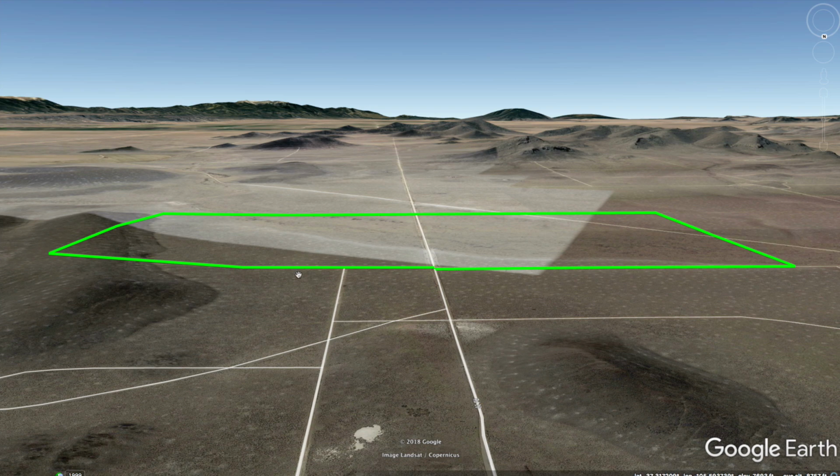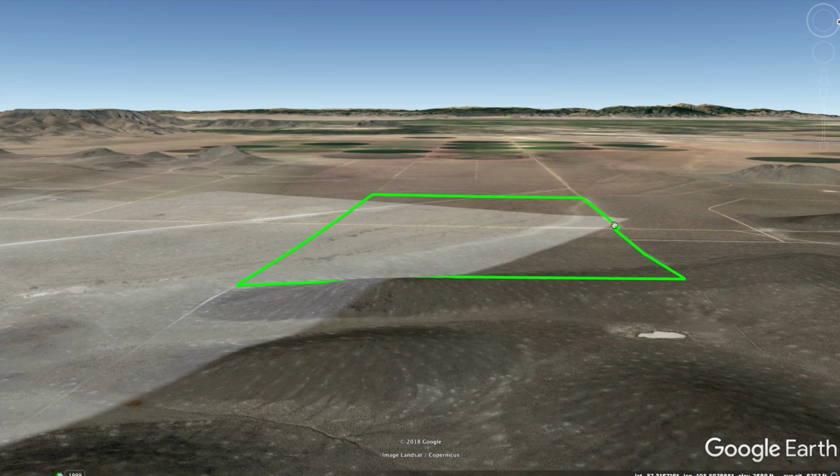Now we're north of the property looking south. You have the view of these rolling hills. Now we're east of the property looking west. There's the county road frontage along the north portion of the property. And over to the west, you have the San Juan mountain range and the Rio Grande National Forest.